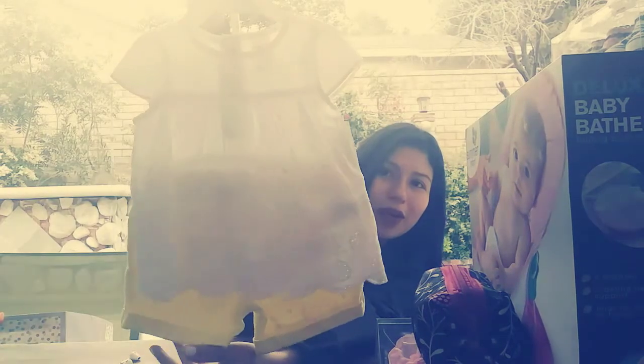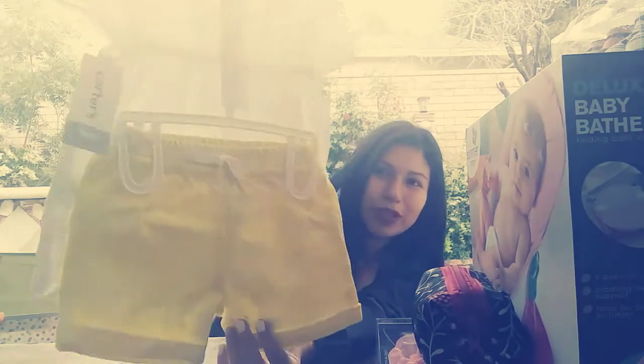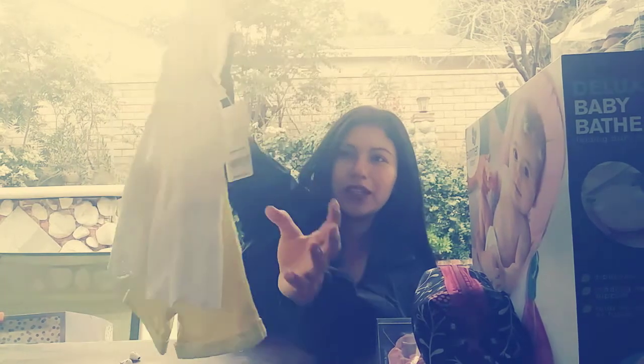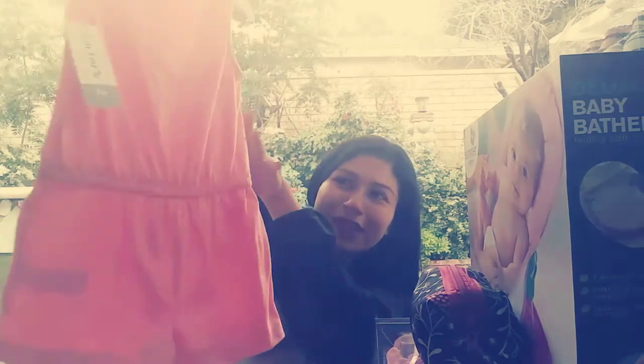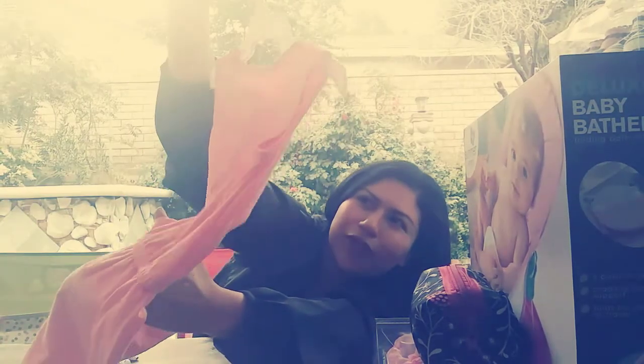I have some clothes. This is one of the little outfits she got. These are the shorts. The shirt, and it's from Carter's, so you can see. She also got this from Carter's. It's a little jumpsuit. It's so cute. It's pink and has little flower designs right here.